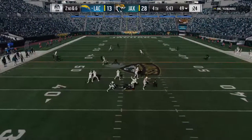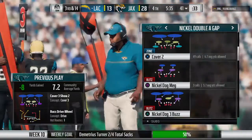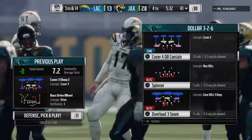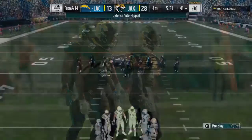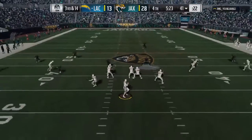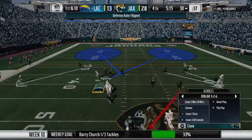Second down, Rivers. Jaguar pressure and a Jaguar sack. Yannick Ngakoue in there to get him for sack number 9 now on the year. So it's 3rd and long for the Chargers, and Rivers after the sack. Rivers to throw it. And he's got a man open. That's Allen. The 21 yards there as they convert on 3rd.